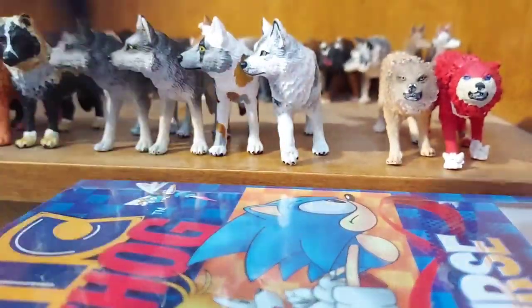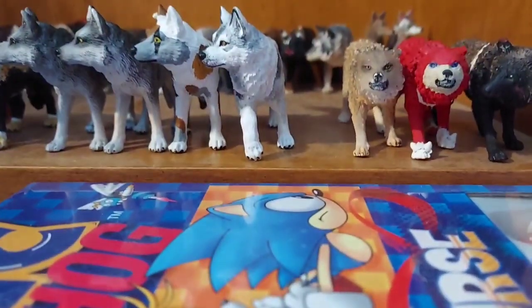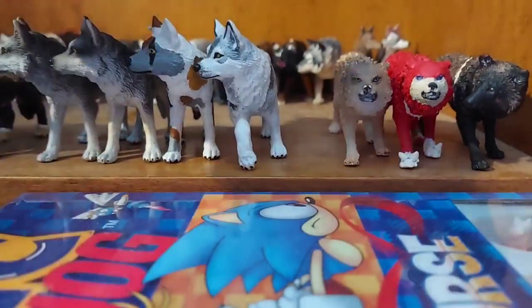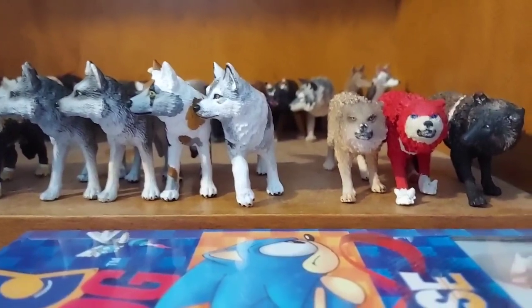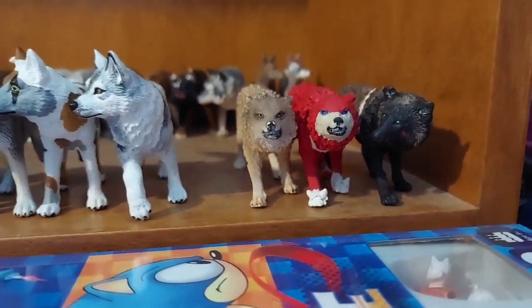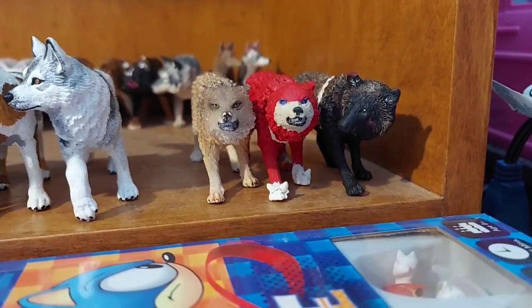I gave him a few scars. I sometimes do realistic, sometimes non-realistic, but honestly I feel like scars or markings like this just make the character. They give them more character, more background, I suppose. But yeah, he doesn't really have a name yet. I'm still thinking of one for him.